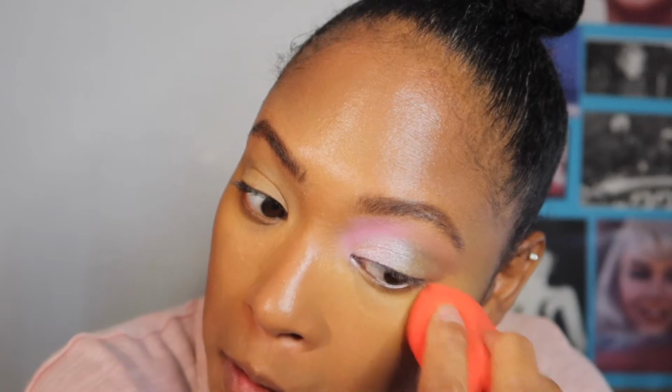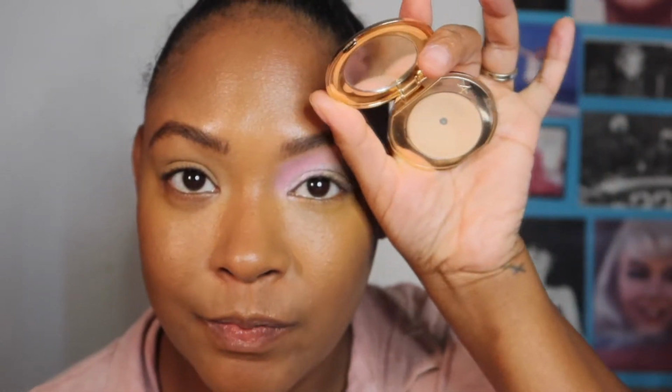I didn't put powder down yet, so I'm just going to pat over this, and then I'm going to go ahead and set underneath my eyes with my Charlotte Tilbury powder. I have it listed below, and number 2. Look at me, hitting pan.